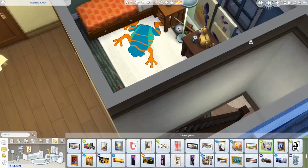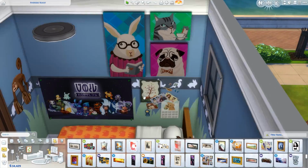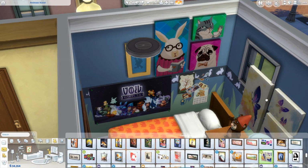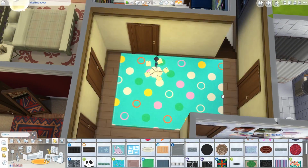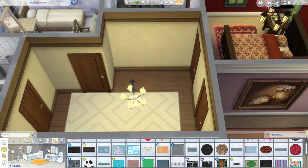So I really wanted to make this room very kiddish, where everything is going on, and there are stickers everywhere, and it's just like, what? Just too many colors. There's just too much going on.